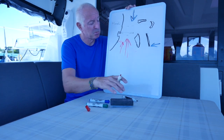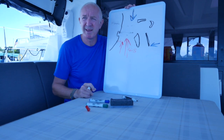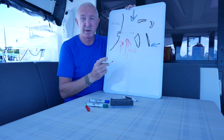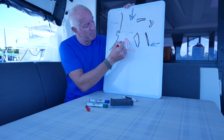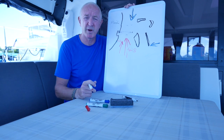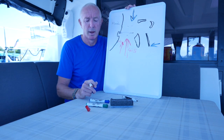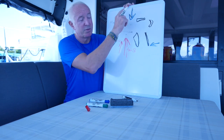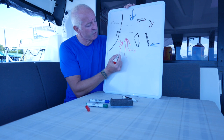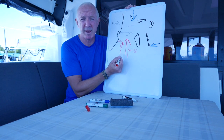Now, that doesn't sound like a lot, right? But considering our cruising speed is 6 knots, if we were sailing into it at 6 knots, and in the middle of the Gulf Stream it was coming from the south to the north at 5 knots, we'd be making 1 knot of progress. That's with the wind behind us. So the Gulf Stream is incredibly impactful on decisions that we make.